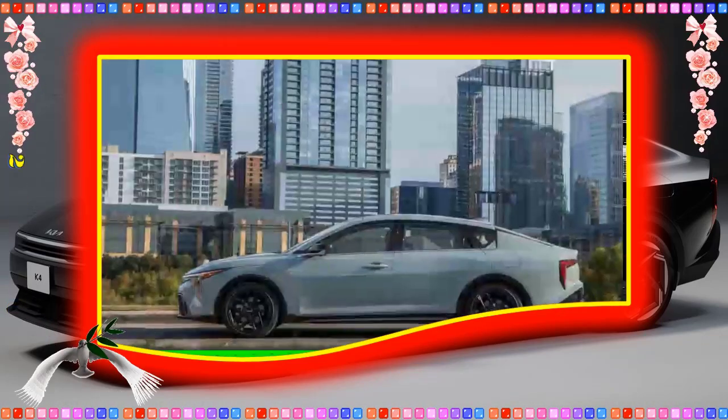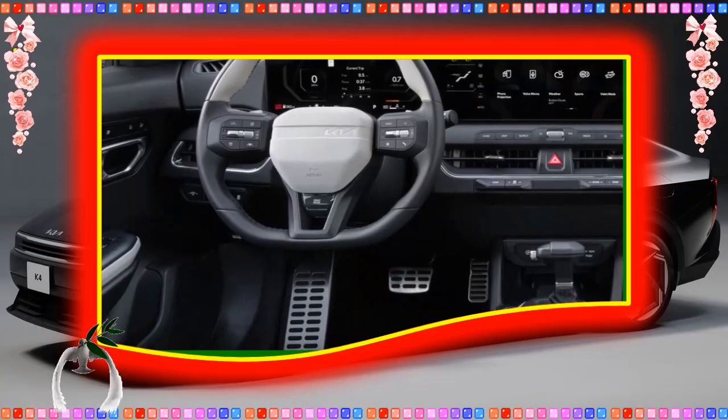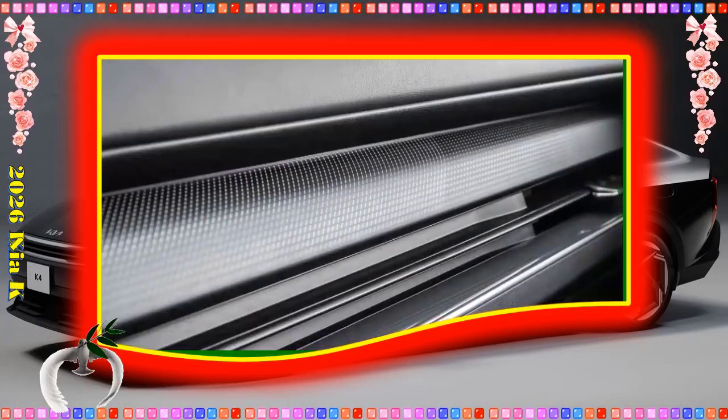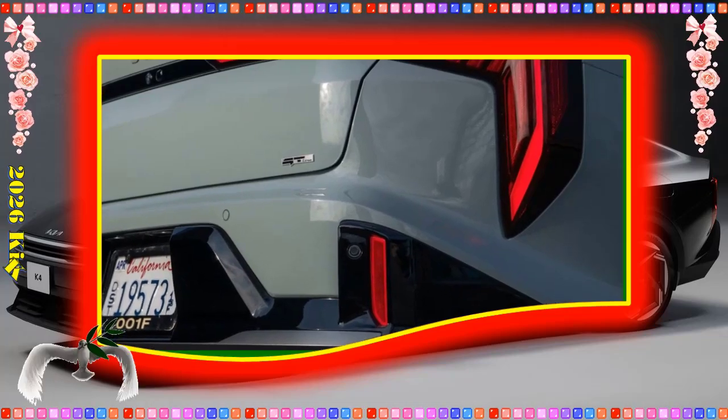2026 Kia K4 release date. With the current Kia K4 arriving in the second half of 2024, we expect to see the 2026 Kia K4 arrive at dealerships before the end of 2025. More information on the compact sedan should become available within the next few months.